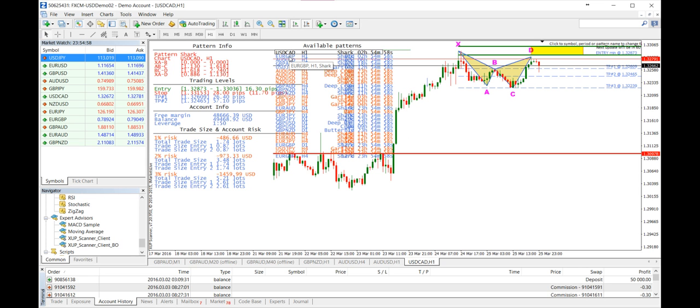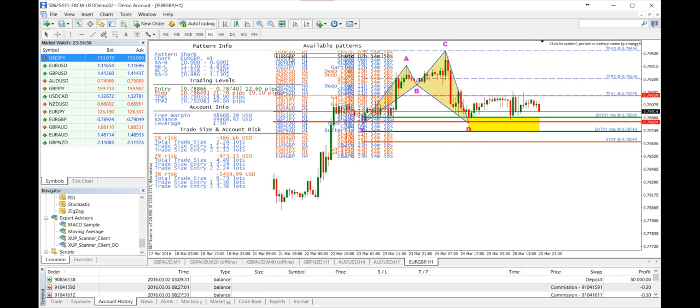It's all calculated, automated. Here's the euro pound. You just click on this pattern, and here's the euro pound. I'm actually currently in this one. I'm looking to take profit at level 3 here. It already took profit at level 1. Now we'll see if we get a pullback and then another target 2. So we'll see what happens with that. It's very simple. Everything is played out for you.